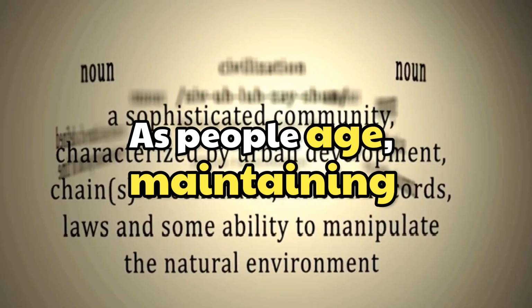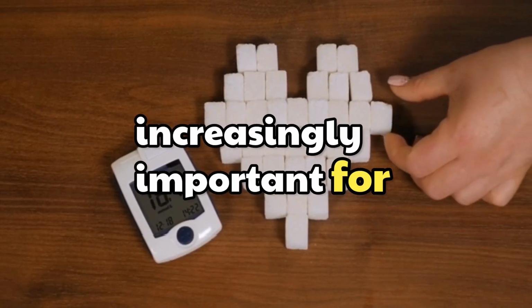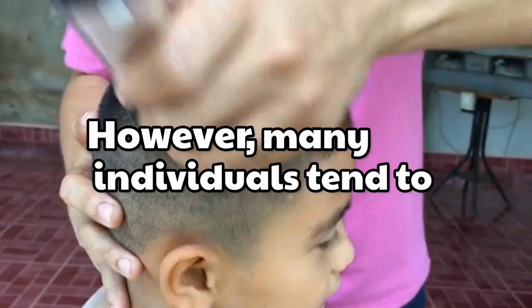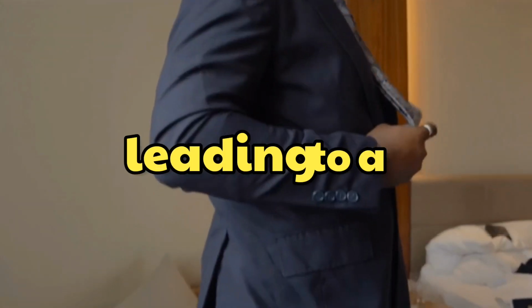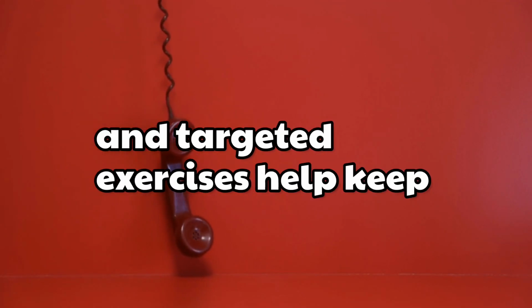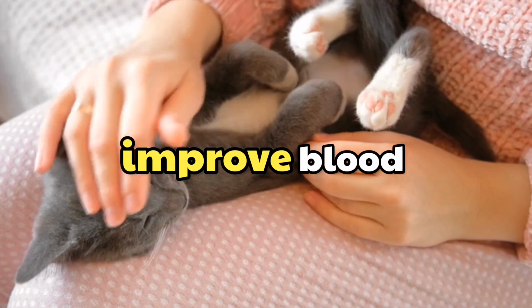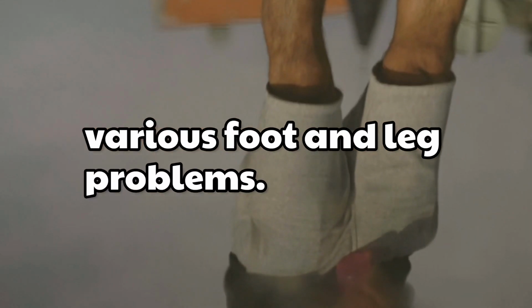As people age, maintaining strong and flexible leg muscles becomes increasingly important for overall mobility, balance, and circulation. However, many individuals tend to neglect leg exercises, leading to a gradual weakening of muscles, reduced flexibility, and increased vulnerability to injuries. Regular movement and targeted exercises help keep the legs strong, support joint health, and improve blood flow, which is essential for preventing various foot and leg problems.